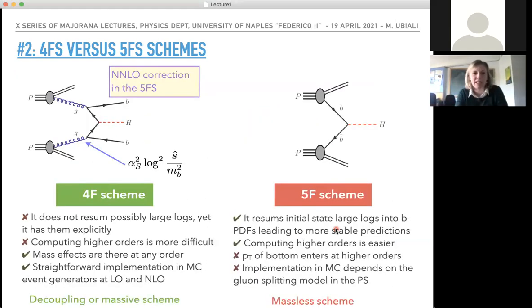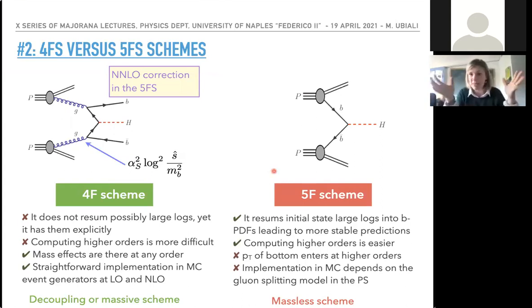So there are different advantages and disadvantages of these two schemes. For example, bottom fusion into Higgs. This is the leading order diagram in the four flavor scheme. This is the leading order diagram in the five flavor scheme. So some of the schemes resum some of these logarithms, some do not. Anyway, I think this is an area where people are working a lot because the results in different schemes for some of the processes give very different results.